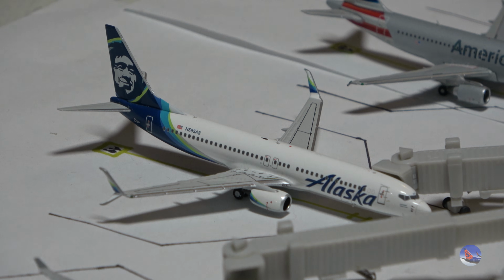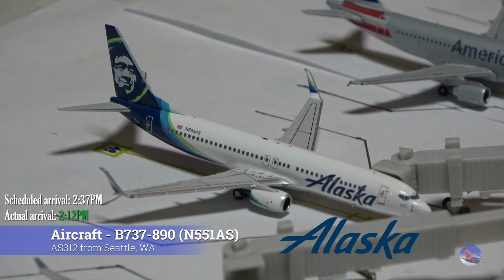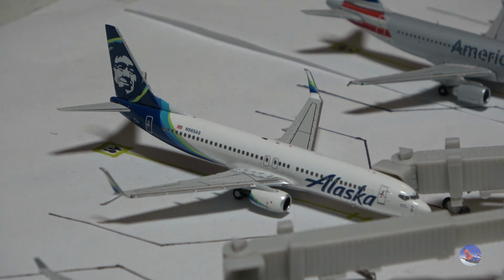We've got more aircraft to take a look at as we look at this Alaska 737-800, the regular Seattle service today as flight 312. This arrived in at 2:12 p.m., ahead of a scheduled 2:37 p.m. arrival. Not seeing too many changes here with just the normal 737 Next Generation aircraft, with an occasional swap to a MAX 9 if they have an aircraft available.